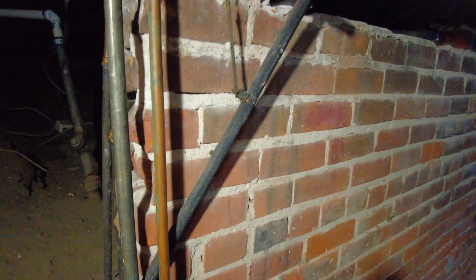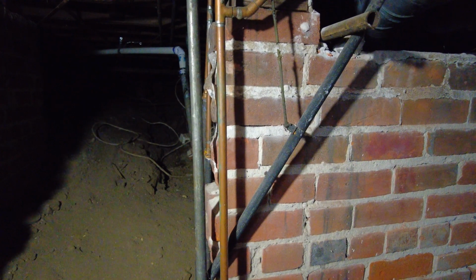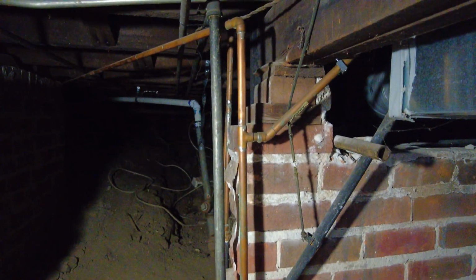Another landlord just replaced portions of this plumbing, so they kept their costs low and they increased the water pressure so that there weren't any water pressure issues. Is this a deal breaker? No, but it could potentially be a cost down the road.